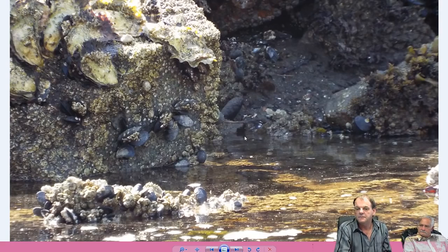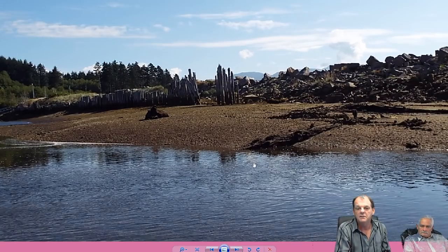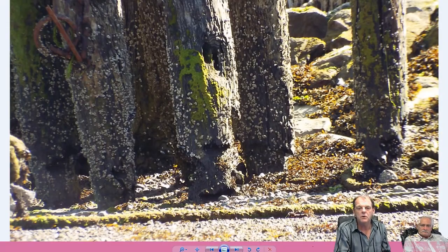Oh, and now that picture back there, you can see there's some oysters. Oysters? I can't even pronounce it. Oysters. Yeah. There are some oysters right there, folks. And you can see some mussels are hanging on. Some of the bigger mussels, they were unusual. We didn't see them anywhere else. And the name of this place was... That's in Gibsons. No, that was... hang on, I'll get the folder up. That was Brew Bay Road. Oh, yes. Brew Bay Road.